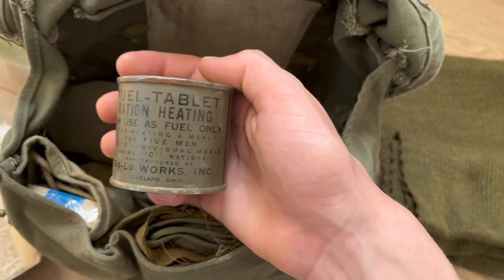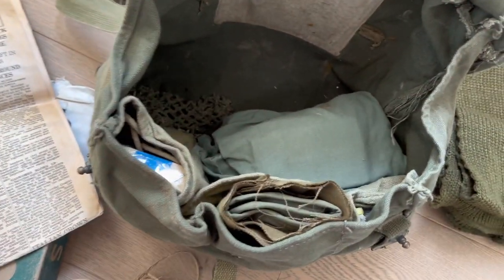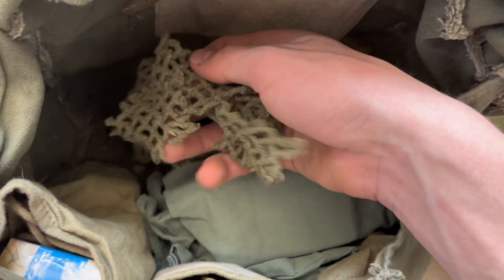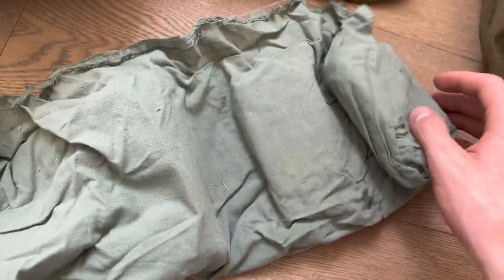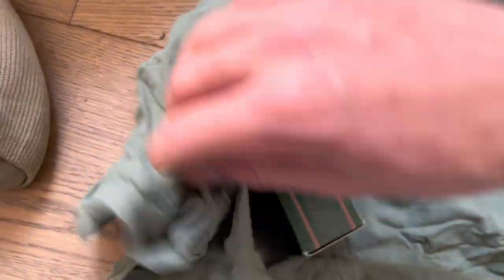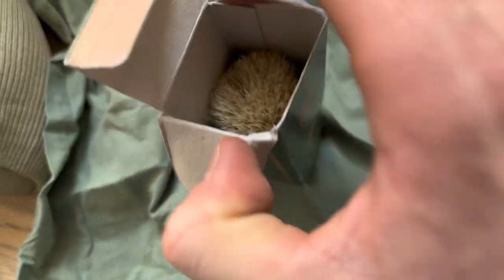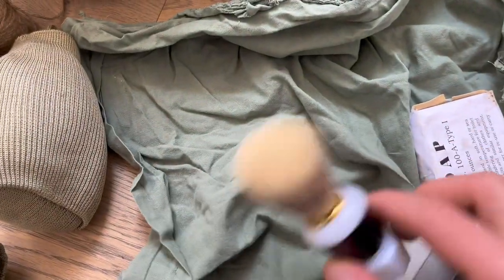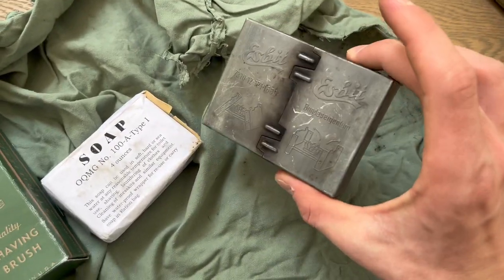Rope, a fuel can for heating rations, sewing thread, two pairs of socks, some spare helmet net parts, you know. And here we have a wrapped up handkerchief rag with some stuff inside, being a shaving brush. As you can see, there's a shaving brush in here. Soap bar and a Nesbit burner to cook.